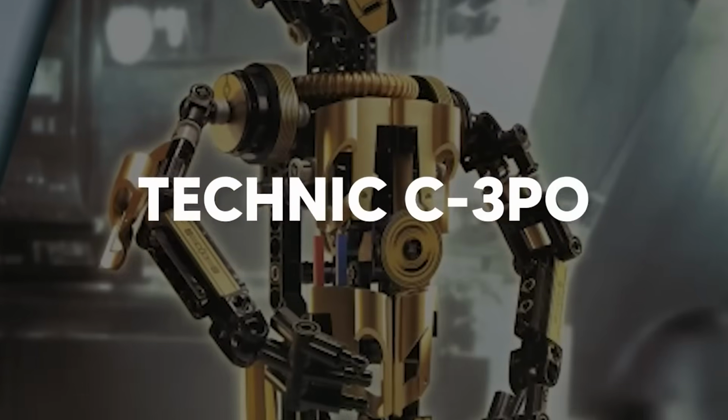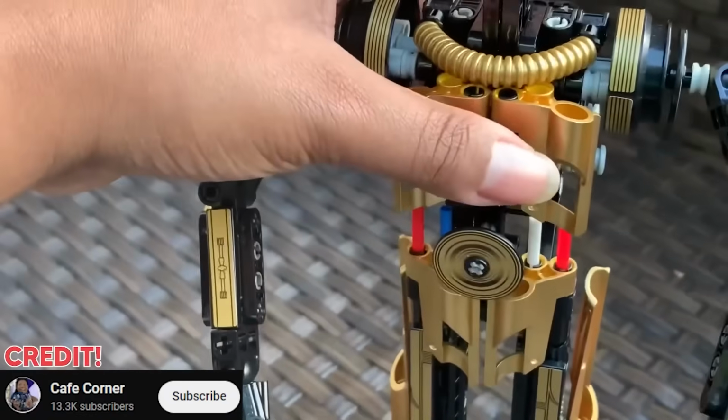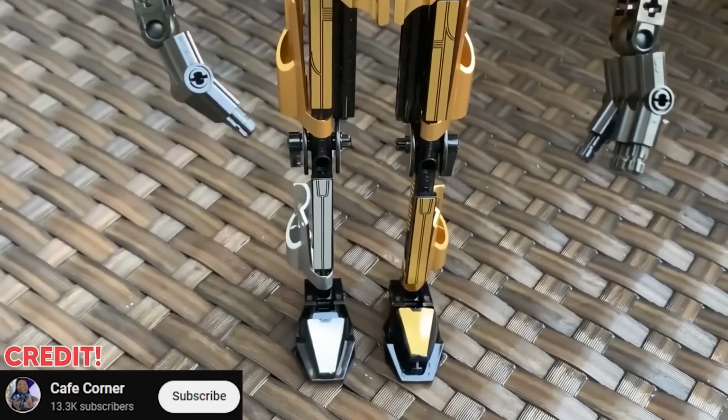Back to Technic sets with the Technic C3PO, a version of the beloved Star Wars droid that's, well, a bit different this time around.